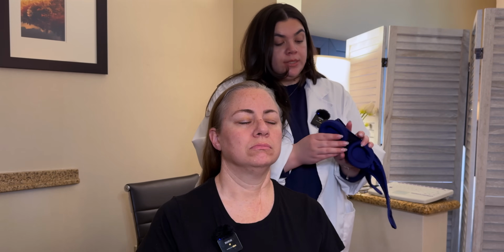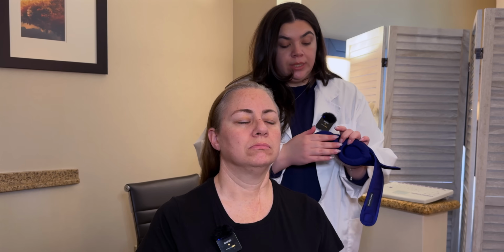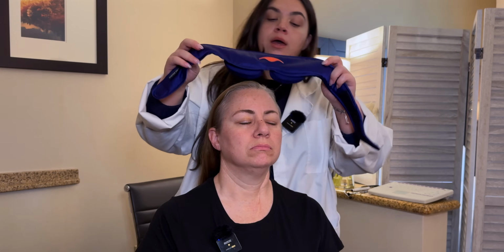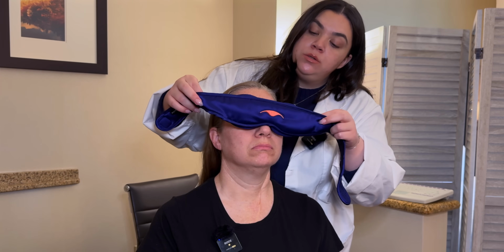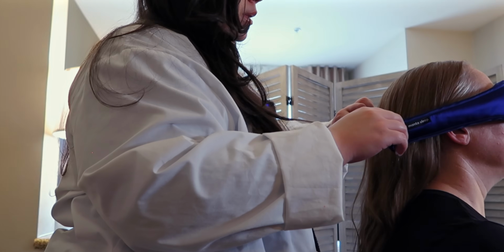Now, for that reason specifically, I have chosen the Manta silk mask. As commonly known, silk is a non-comedogenic fabric, so it's very gentle on the skin. This mask in particular is made with cushioned eye cups that allow for a comfortable night's sleep with plenty of space for your eyelids as to not put excess pressure along your eyes, as I know that was also a concern for you. So I have adjusted this mask to your specific measurements, and I am going to go ahead and place it on you now.